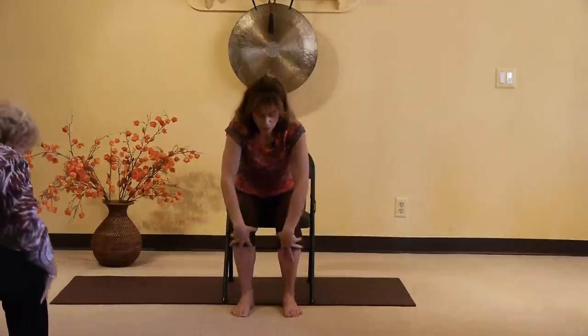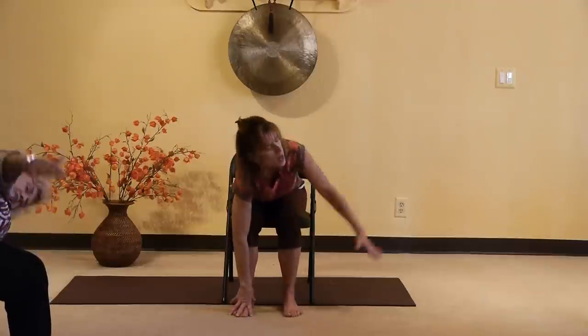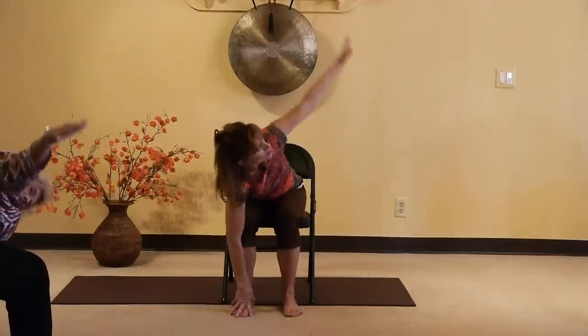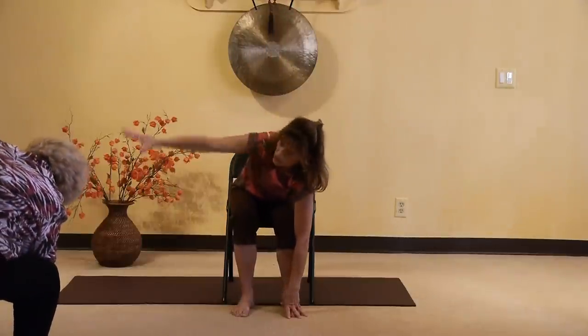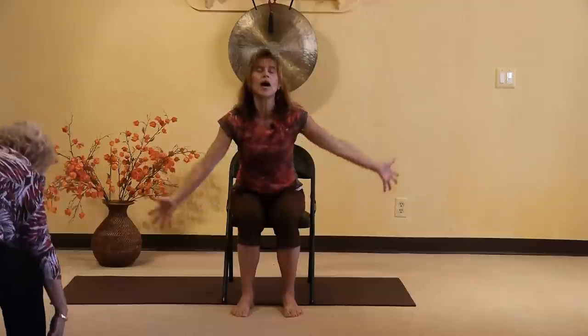Good. Exhale, take that fold. The right arm is coming up. The elbow's nice and straight. Exhale, lower it. And then inhale the left arm up. Good. And exhale, lower it. Inhale both arms all the way up.